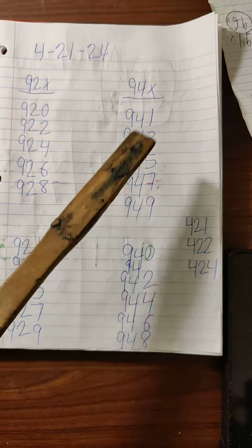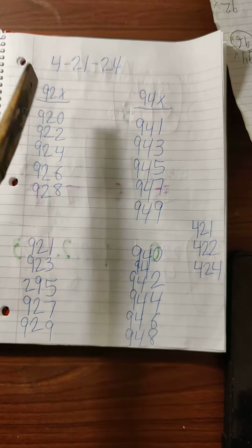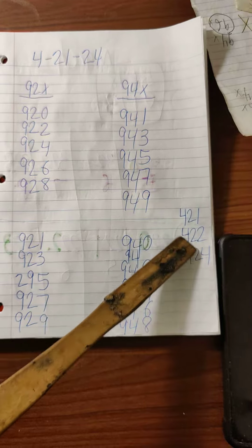Every state is not going to get this, my friend. Y'all have to research and see if y'all's state is calling for these pairs. But these will travel today, my friend. Some little key numbers that can hit the board today.